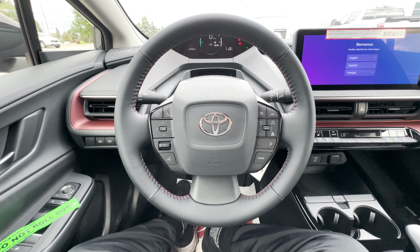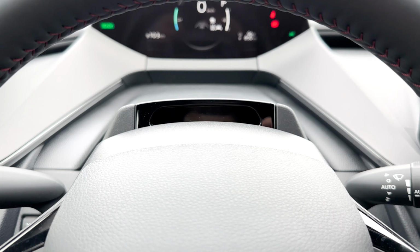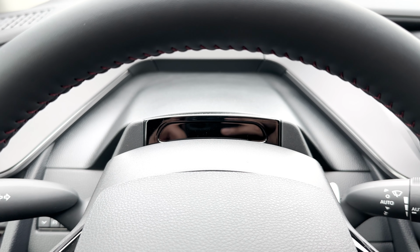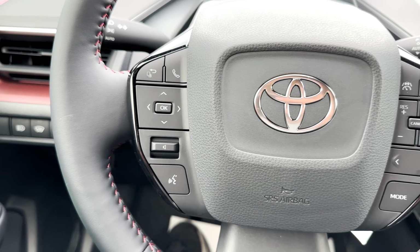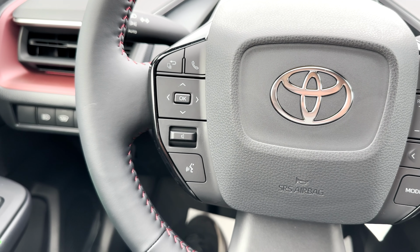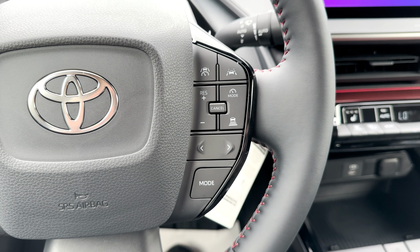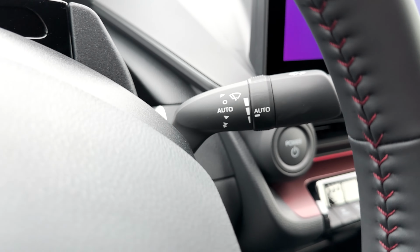The steering wheel is wrapped in leather and also has the red stitching. You'll notice this piece here in the center, and this actually tracks your eyes to make sure you're paying attention to the road, and you do have the option to turn this off. On the left side will be the cluster, phone, volume, and Bluetooth controls. The other side has the cruise control, lane keep, adaptive cruise control, and the multimedia controls. Behind will be the lighting controls and the wiper controls.